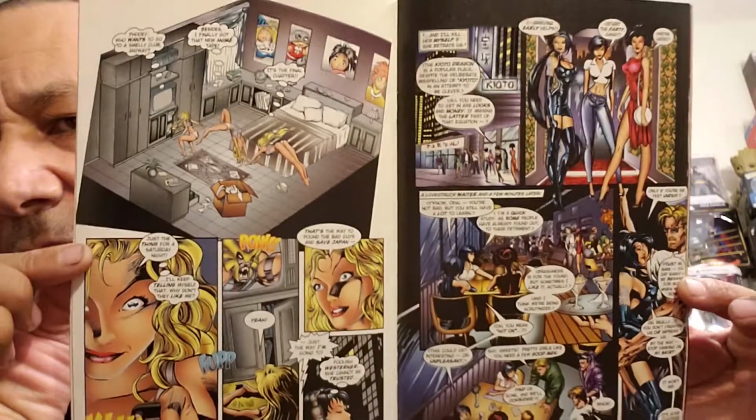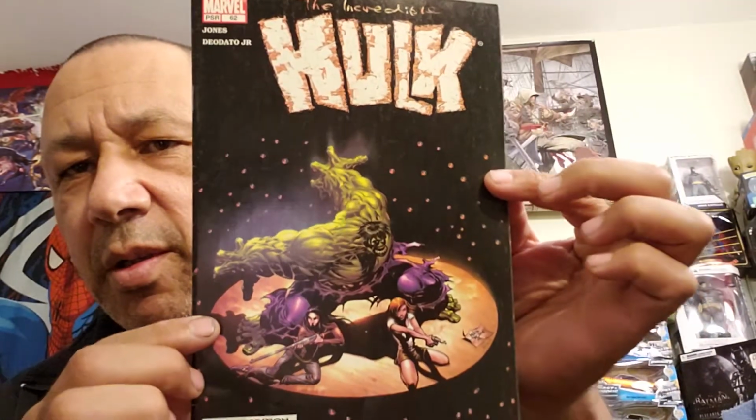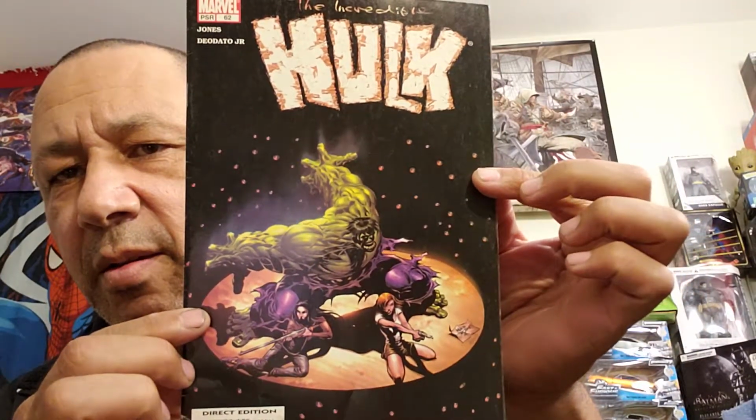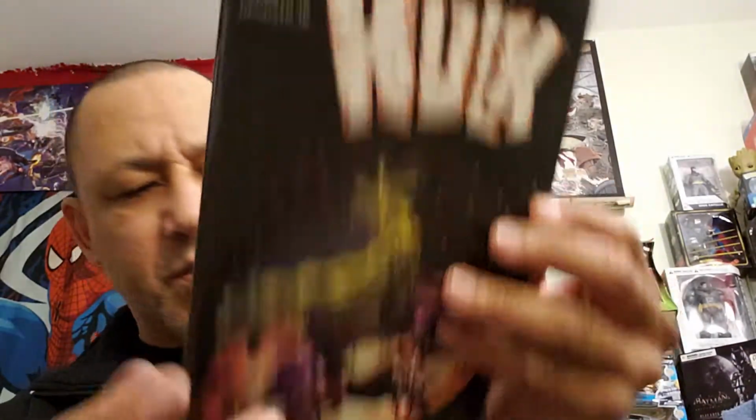Yeah, it's got a little water damage to it. But I thought it was cool. So there's more stuff from Mike Deodato, and that's Jade Warriors number 1. This one I didn't see before. I think this was in the artwork book that I've been showing of Mike Deodato, so I grabbed this one. It's got some damage to it too, I think.